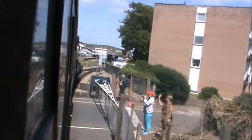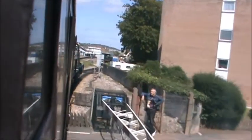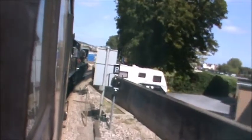If you're leaving us here, will you please ensure that you have all of your luggage and belongings with you? For safety, please keep the doors closed until the train has come to a complete stop at the platform, and please mind the gap as you leave the train.